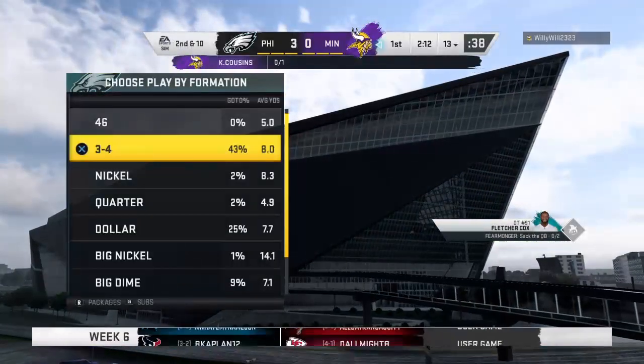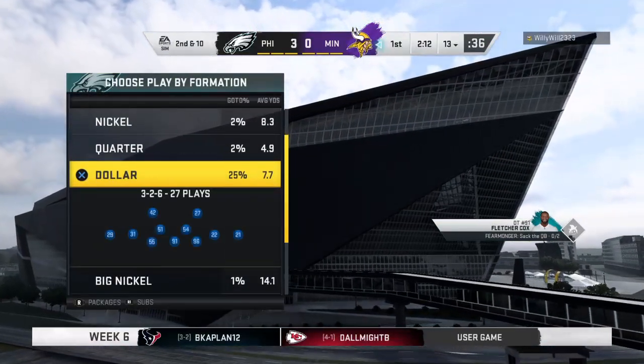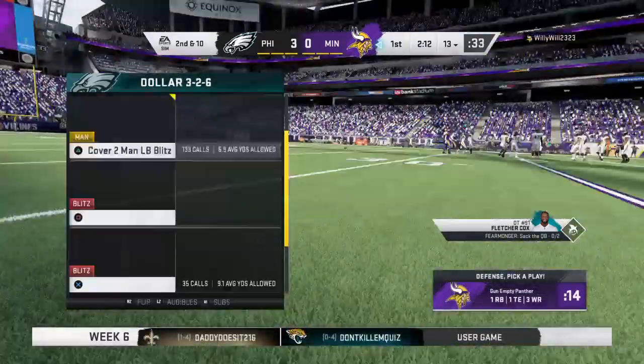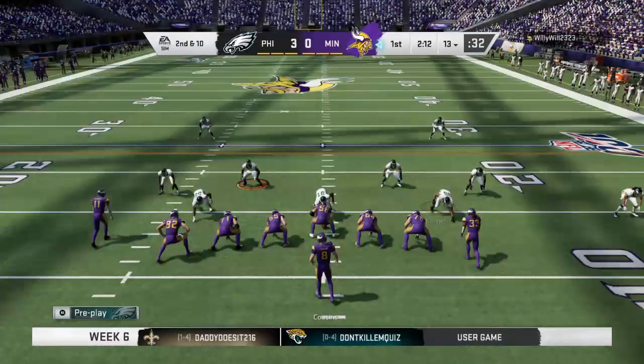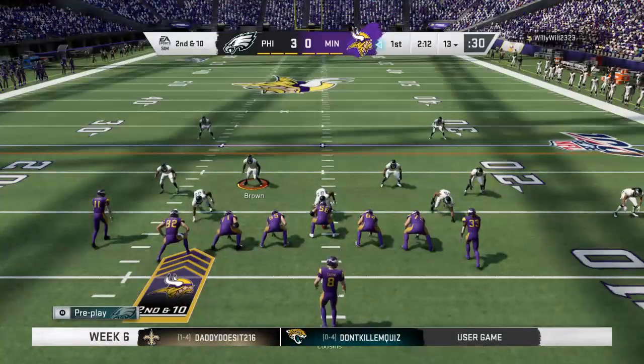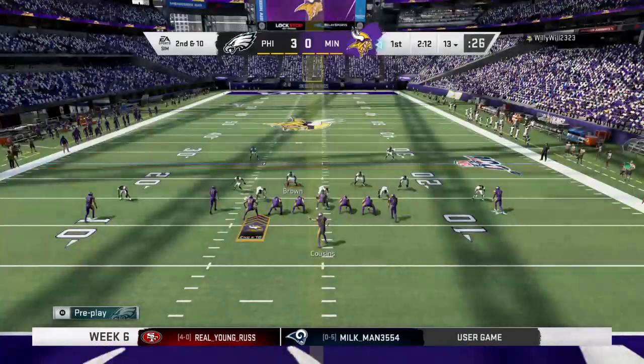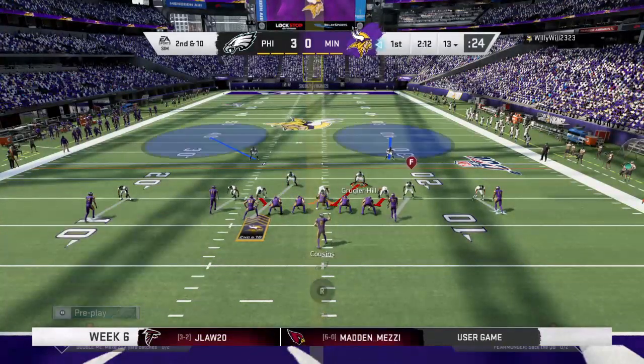Throwing to start the drive, but that one incomplete. On any passes in the middle of the field, anyone who's going after the football is going to be conscious that it's probably going to be contested and often physically. Sometimes that leads to drops. An incomplete pass on first down. That leads to a 2nd and 10.